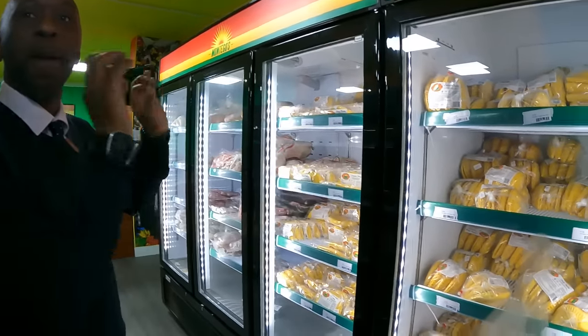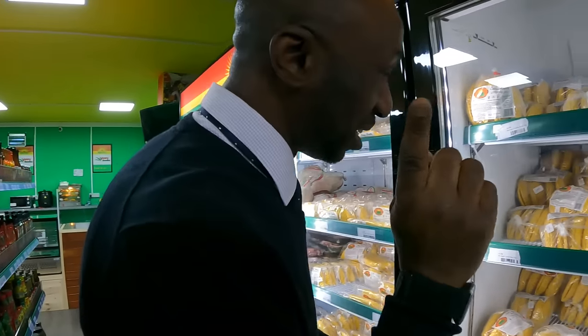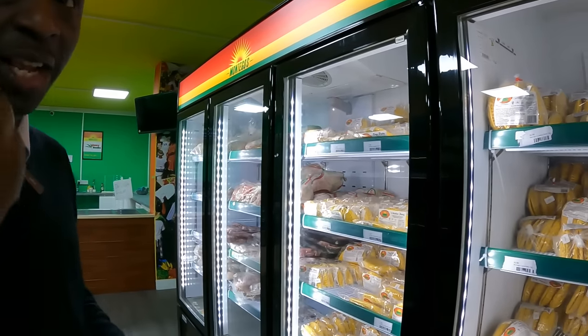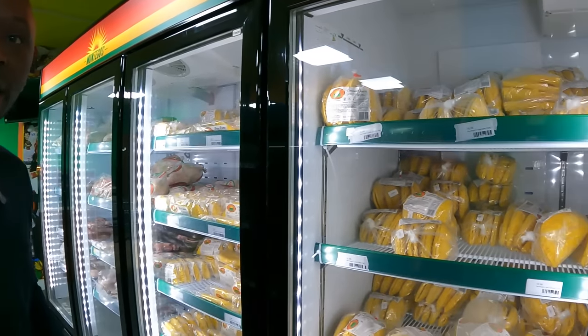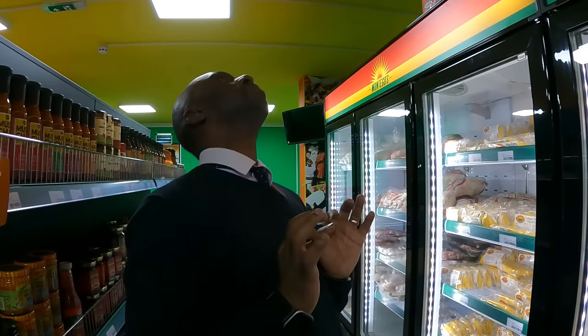We've got patties here. My favorite. Best patties. We've got a gift for you coming as well. We're going to have a hot patty for you, and also a patty for you to take away and have later. These are Montego's patties. These are made for us. And once you try this, I want to tell you now, these patties are delicious.